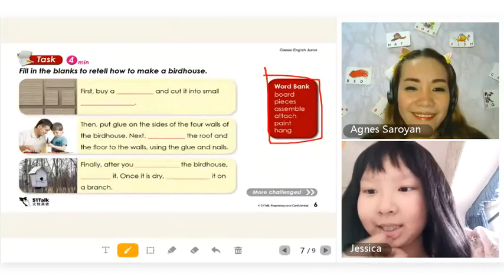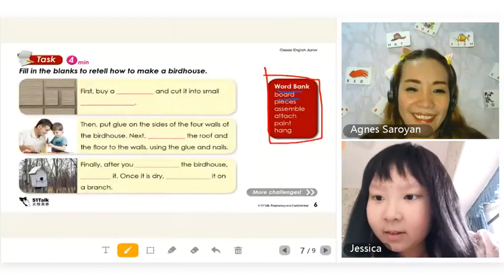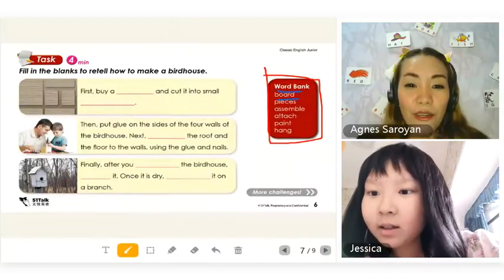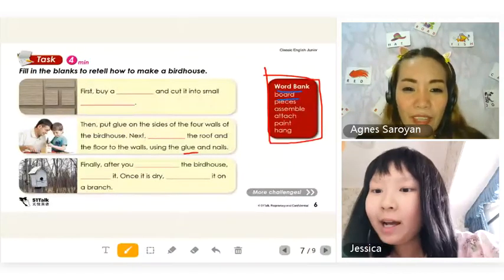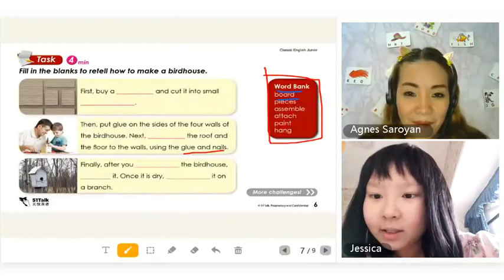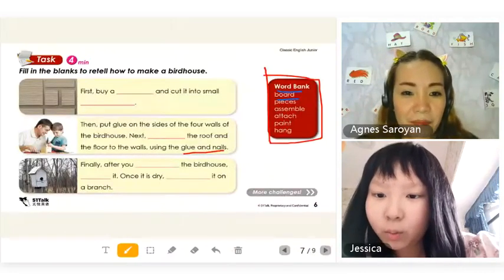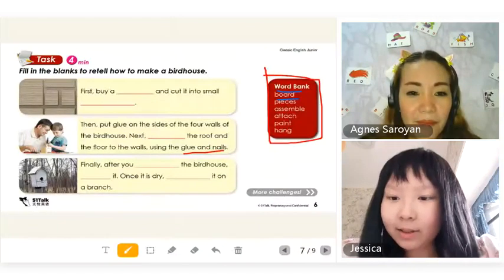Next, you need to use the glue and nails. Next, assemble the roof and the floor to the walls using the glue and nails.